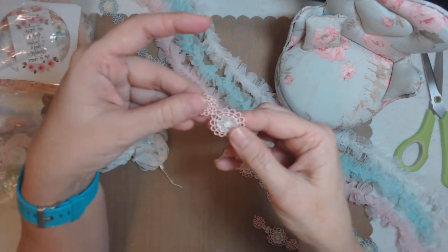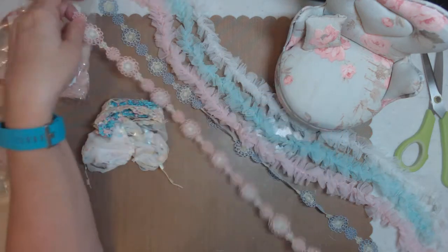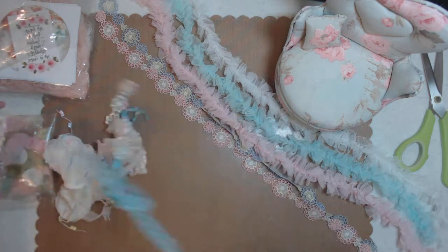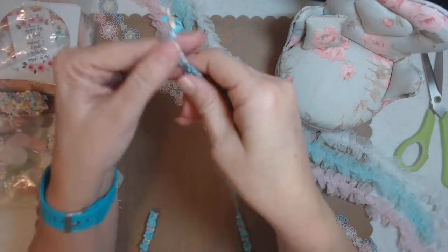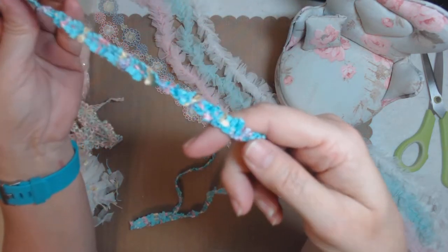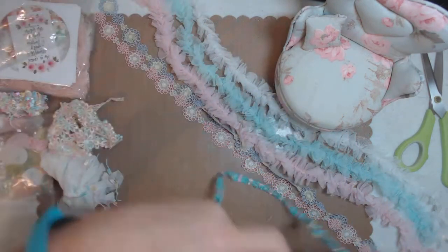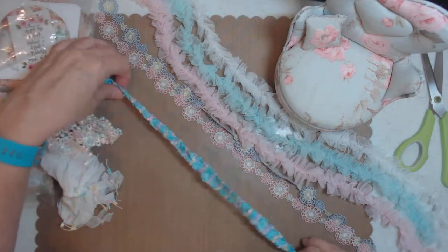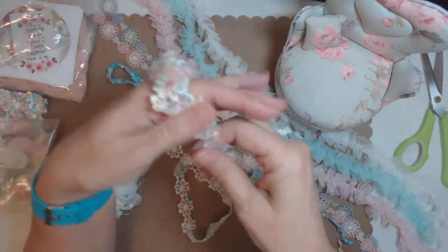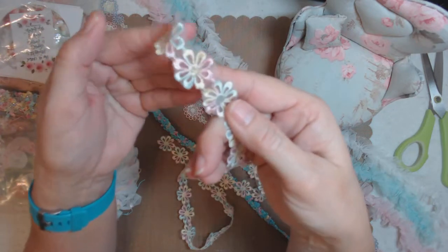If you bought this from her, you could cut these out and use them for the middle of flowers and all. It would really go a long way. Let's see what else we have. Ooh, look at the colors in that. Oh, is this not springtime? That's so pretty. And it all coordinates together. Oh, I love this. Can you imagine buying this from her and doing a little girl baby album? Oh my Lord.